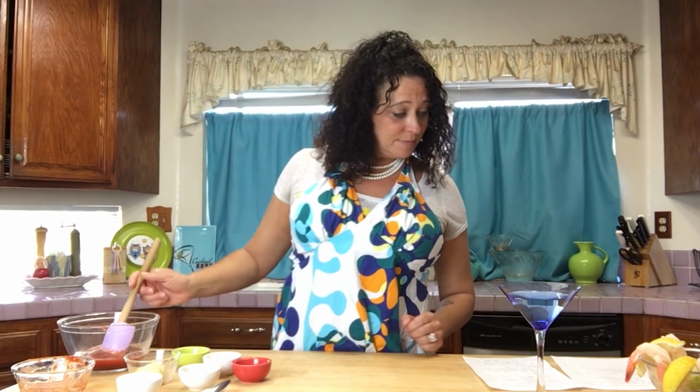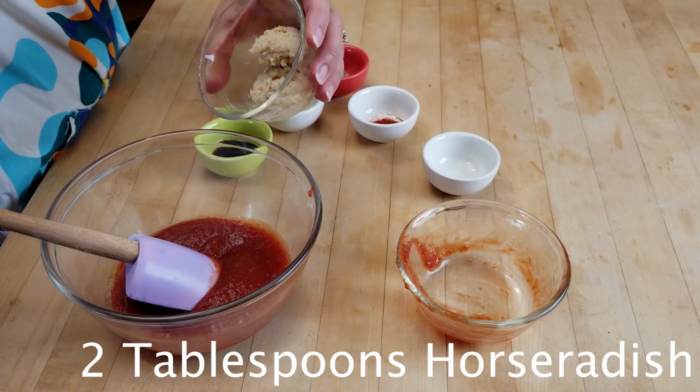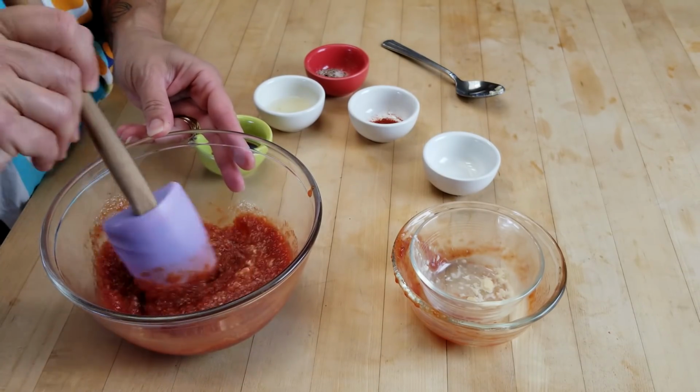And next, we're going to put in 2 tablespoons of horseradish. Yes, I'm a human being and sometimes I need to look at my notes. And we just want to mix that up really, really well. And now it's starting to really look like it.